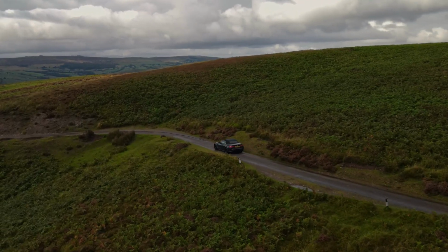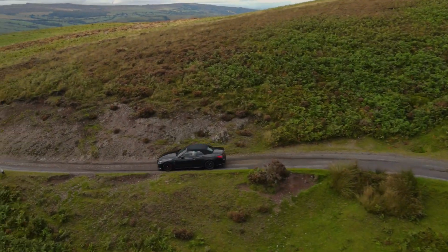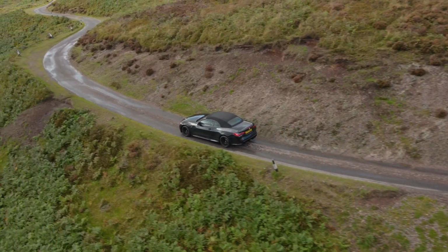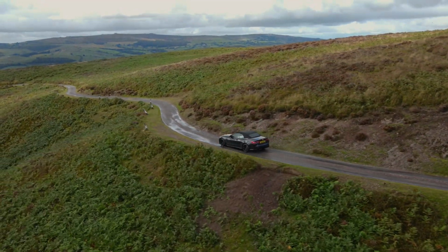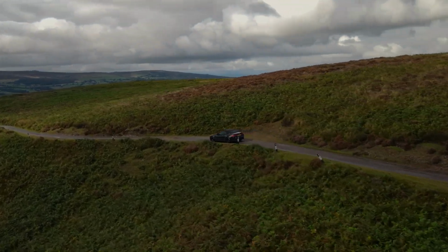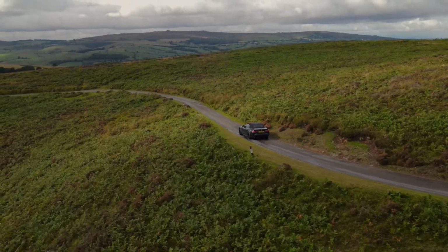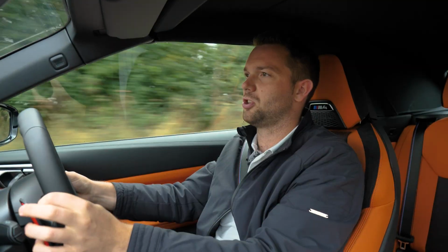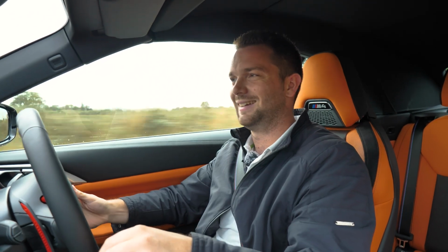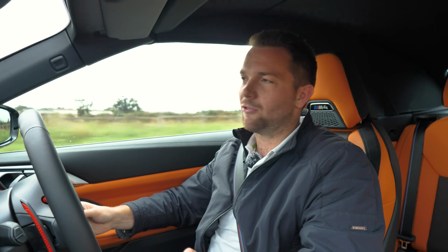But still, oh, wow. The last M4 I drove, I don't think it sounded like this. You get a lot more of the exhaust coming through. Maybe there's a little bit less sound deadening in this potentially because we've got a fabric roof now. But to me, it sounds amazing. Oh, it's so fast. It is so fast, this.